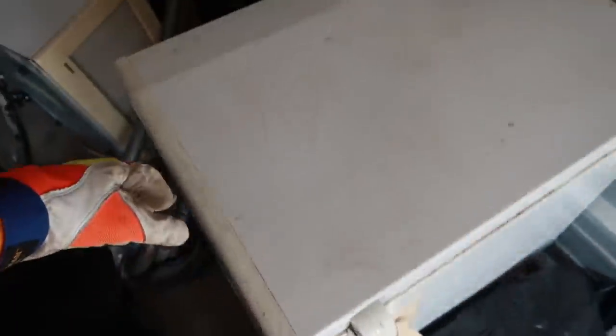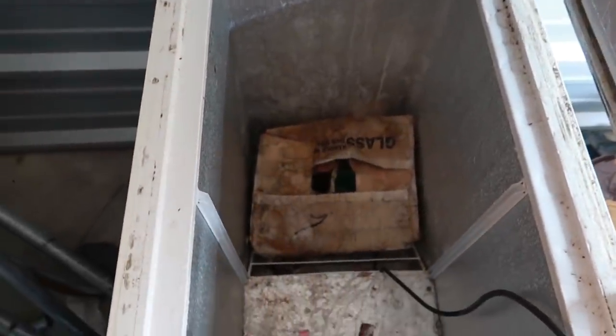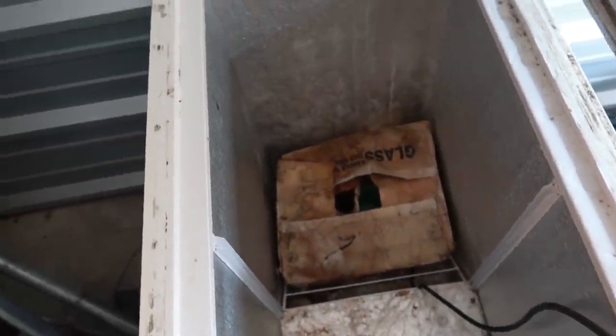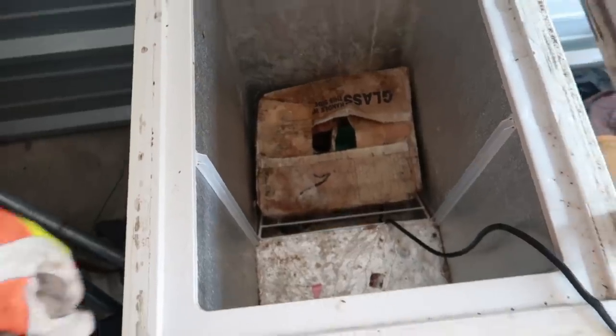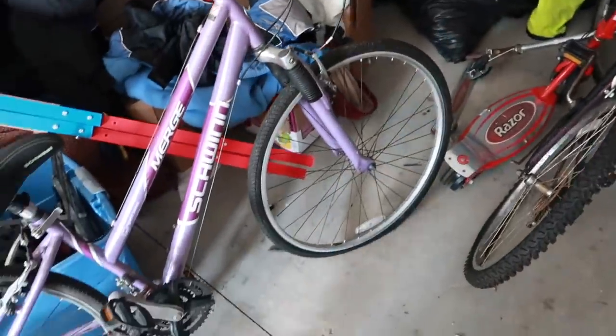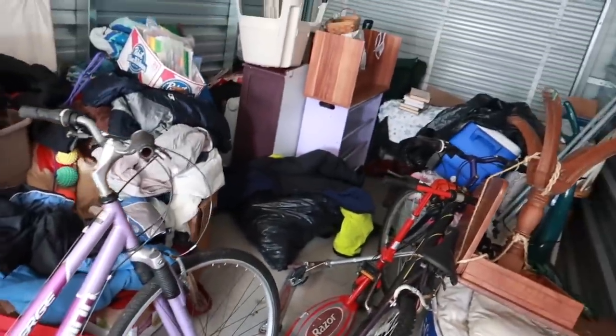That's an air mattress. This is probably a tarp. Really hoping nothing's in here. It's stuck. Oh, come on. Doesn't smell as bad as I thought it would, but it doesn't smell great. Oh, God, no, it smells. Moving back into the corner, got a lot of stuff to still look at.